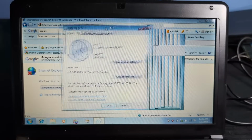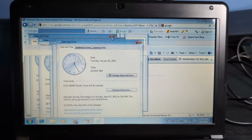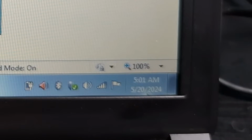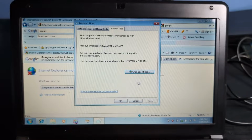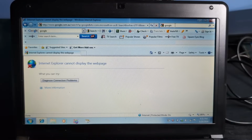Come on, man, really? We're doing this already? Oh, I love window artifacting. Can I change the settings? We'll update it now. I was trying to synchronize, but oh wow, it's done it. That was actually really damn quick, but we're gonna have to change our time zone because we don't live in Canada. Let's Google, finally. Please work.